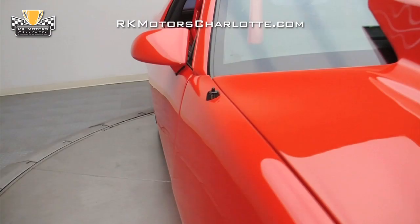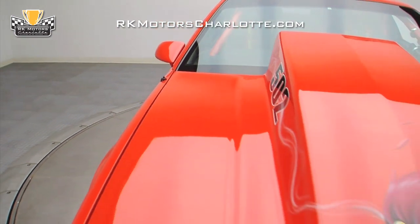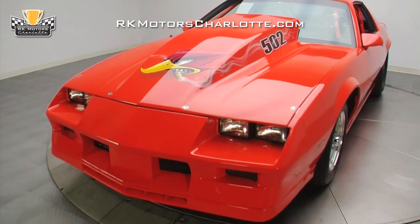And while Hugger Orange debuted for the 1969 and 1970 model years, and wouldn't be officially issued by the factory again until 1999, it looks incredible on this third-generation Camaro's clean and chiseled flanks.